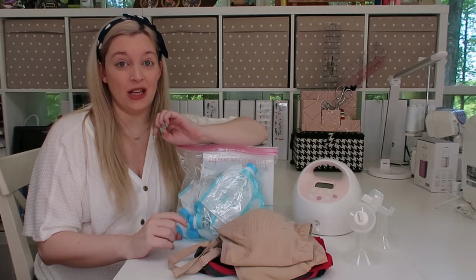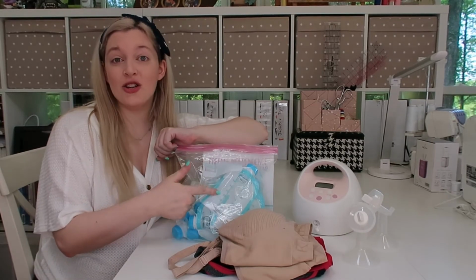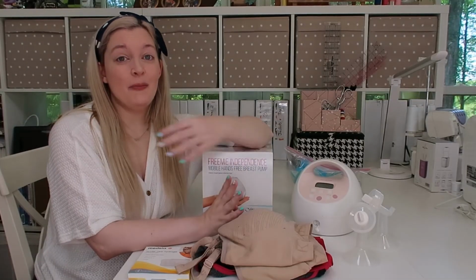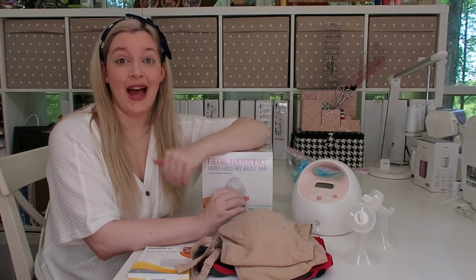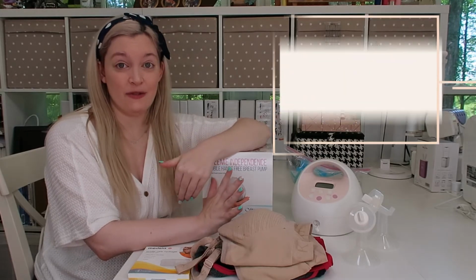So I do really like those Lancino bags, and I highly recommend the Lancino bags. But I wanted to show you two different options as well if you're not needing to store quite as much breast milk. The last thing that I wanted to mention, and I personally feel like this is something that I really had to have to be successful at pumping, is some sort of way to hands-free pump.